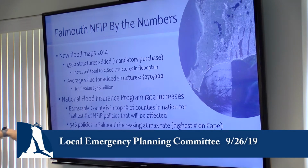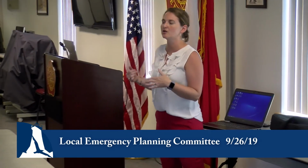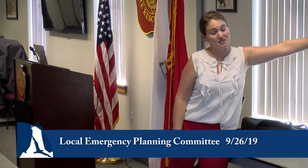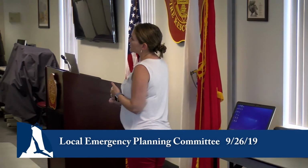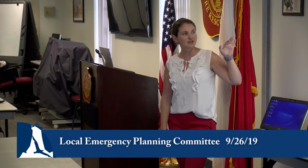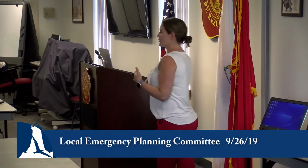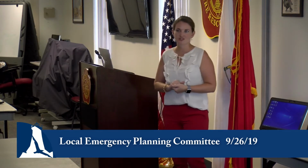Just a couple notes on those rate increases. Barnstable County is in the top 1% of counties in the nation that's struggling with those rate increases because we have so many second homes. So many people's rates are going up so quickly because of that. There's a lot of effort to try to address that, which will be the last section here. Specifically in Falmouth, 546 policies are increasing at that 25% rate, and that's the highest number on the Cape for any community. So Falmouth has the most homeowners who are struggling with an increase in flood insurance costs.